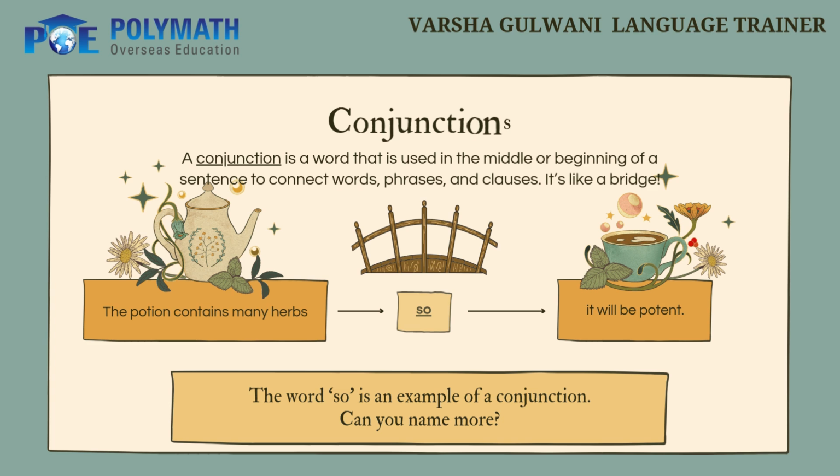A conjunction is a word we use in the middle or at the beginning of a sentence to connect words, phrases, or even whole ideas. It's like a magical bridge that brings sentences together. Listen to this. The potion contains many herbs, so it will be potent. The word so is a conjunction. It links the reason to the result.